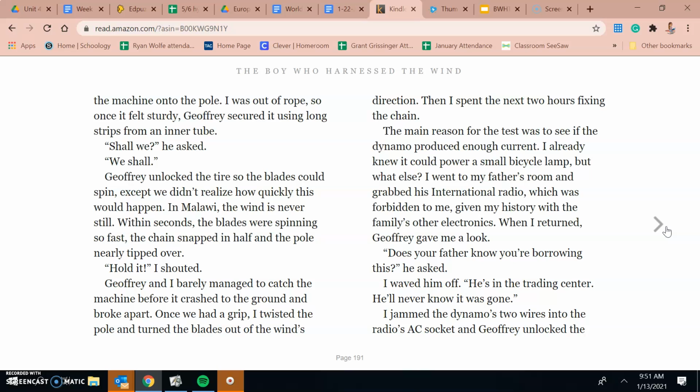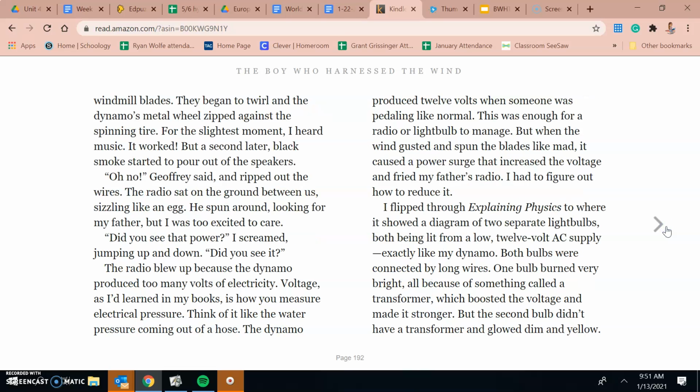I jammed the dynamo's 2 wires into the radio's AC socket, and Jeffrey unlocked the windmill blades. They began to twirl, and the dynamo's metal wheels zipped again against the spinning tire. For the slightest moment, I heard music. It worked! But a second later, black smoke started to pour out of the speakers. "Oh no!" Jeffrey said, and ripped out the wires. The radio sat on the ground between us, sizzling like an egg. He spun around looking for my father, but I was too excited to care.